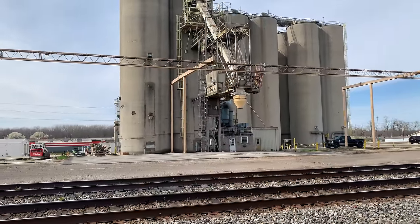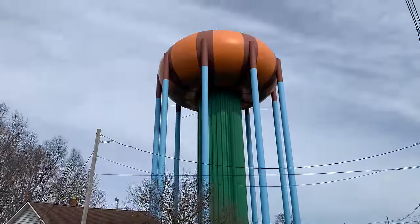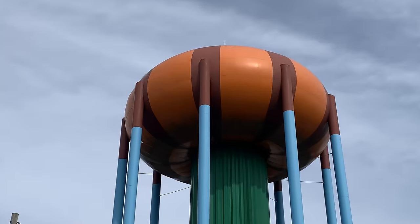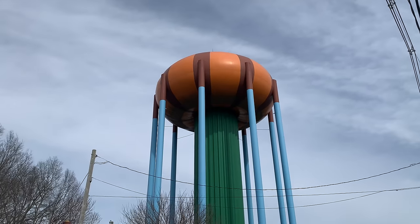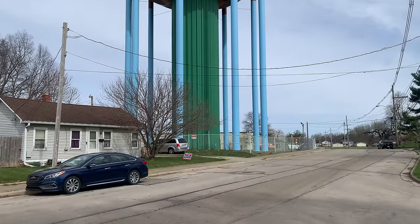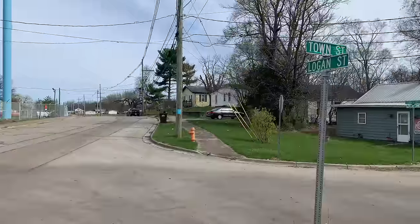That's pretty cool. The annual Pumpkin Festival draws about 100,000 people, and it celebrates local agriculture. They have all kinds of food that's flavored with pumpkin, and they have a competition for the largest pumpkin. And right here behind me is the world's largest pumpkin water tower. Is that cool or what? And the railroad tracks are right behind it. There you go. Now you know. I come in peace.